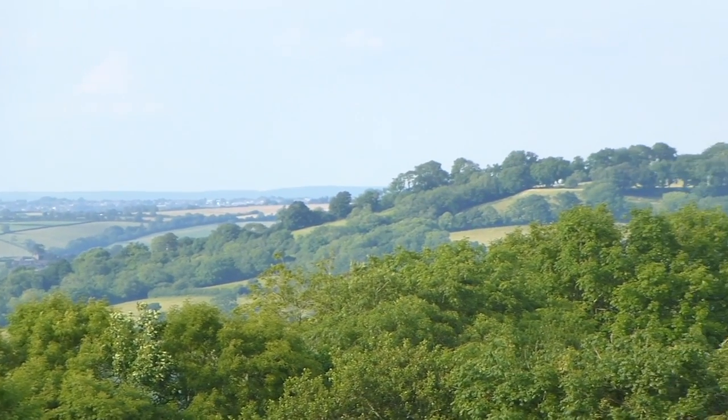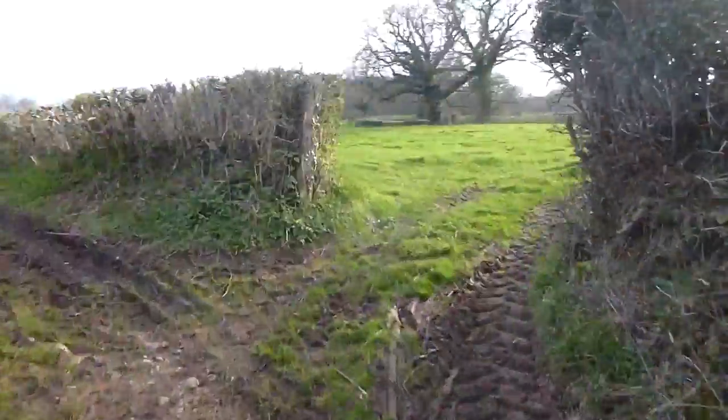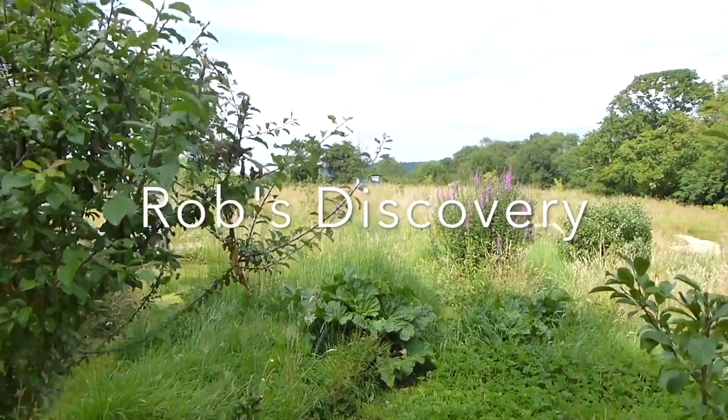On a hill, near a wood, where nobody goes, up a track, through a gate, the food forest grows, with secrets and treasures for everyone's pleasure, and Rob's discovery.